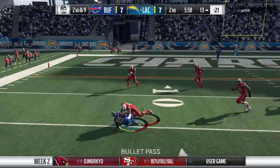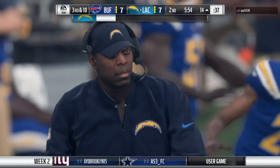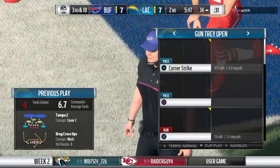They'll look to throw. Throw left side complete. It's Tucker. And they'll go backwards here, losing yardage to the 14. It'll be a loss of 1, and it'll be 3rd and 10 now.